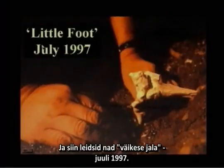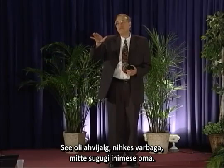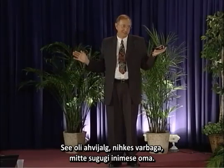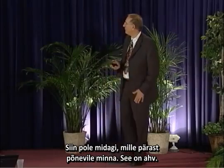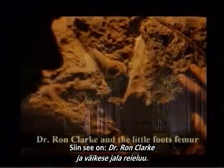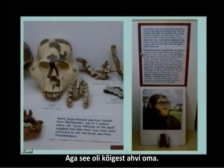And here they found Little Foot, July 1997. There it is. And Little Foot, what was it? It was an ape foot with a toe offset. It wasn't human at all. This is nothing to get excited about. This is an ape. There it is, Dr. Ron Clark and the Little Foot femur. But it was just an ape.